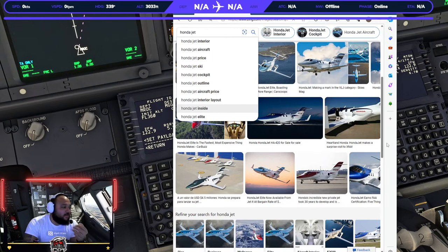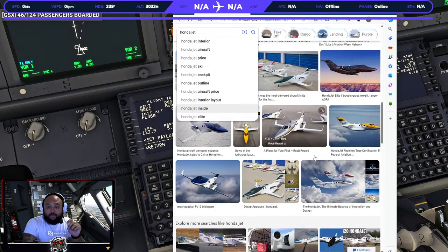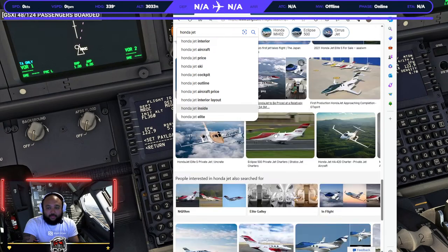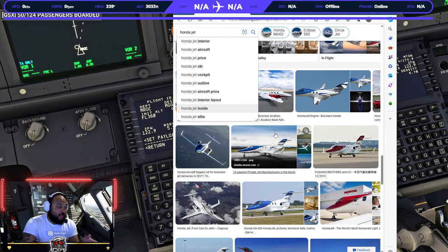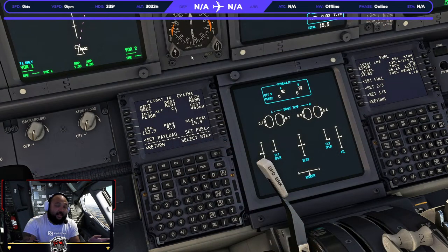But nah, I've always thought a Challenger was just a very good airplane. It's expensive, don't get me wrong, but it's not $60 million and this and that. I don't know what it is, but more than I've got.